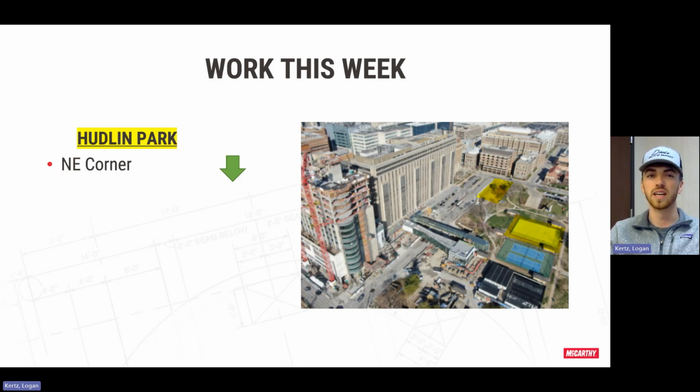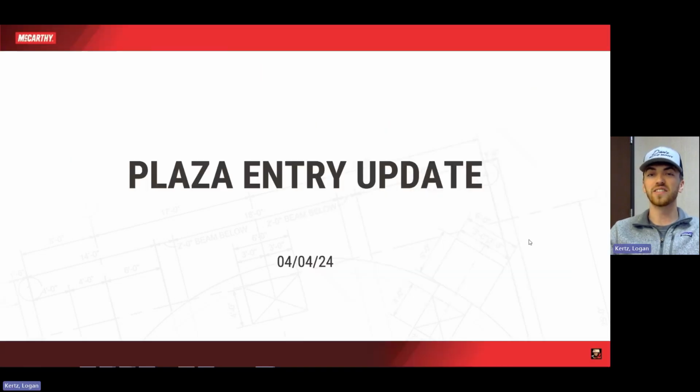Alright, so over in Huband Park, not a huge update this week with our crews being tied up in so many other areas here on site, but we do have our carpenters and our laborers over there today getting those serpentine walls ready to be formed up and poured. Hopefully we'll be able to knock this out next week if we have some good weather, and then we'll be able to get some site work done over here in the coming weeks and some landscaping and open this corner back up.